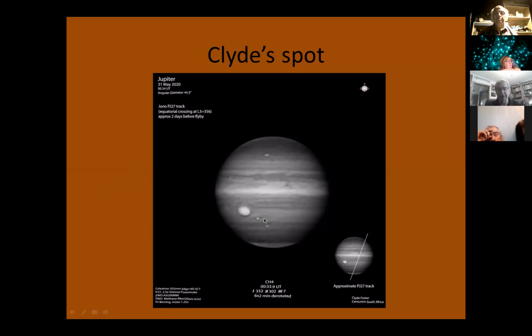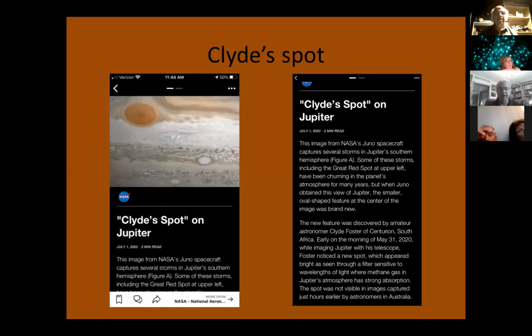Well, Clyde saw this new spot and instantly sent it off to John Rogers, and it was sent over to NASA, and they got very excited because this spot was in their frame of their imaging camera 2 days later. It's not often an amateur can discover a spot and 2 days later NASA repoints its camera and makes sure it gets a photograph of your spot. So this became very famous. It's called Clyde Spot, and here's the Juno image next to the red spot.